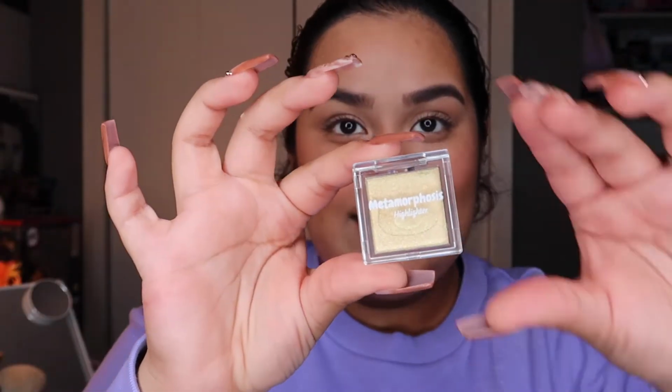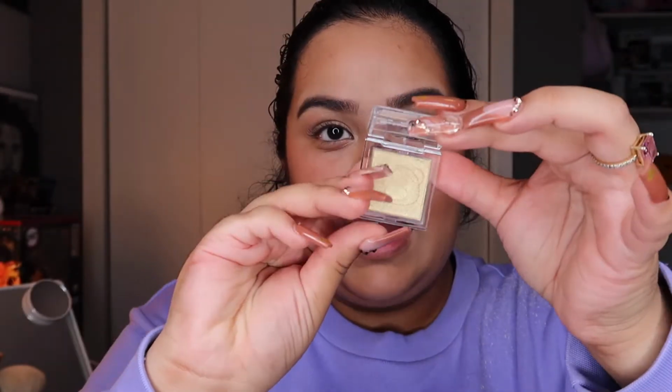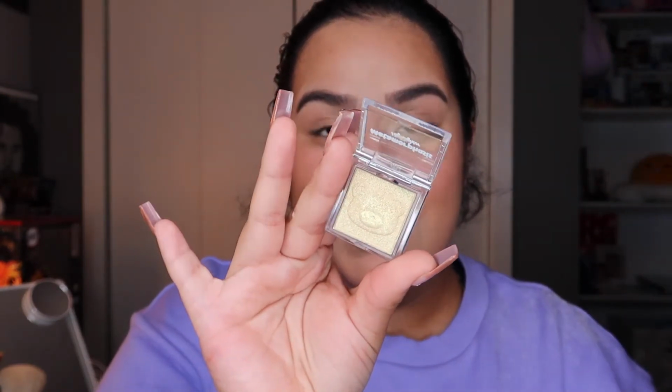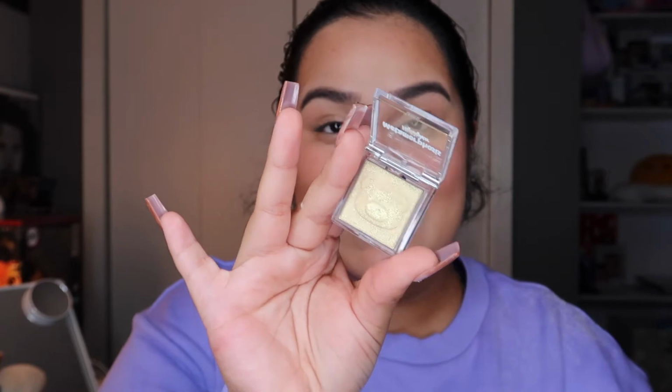The next thing I did purchase was this Metamorphosis highlighter. Super tiny. It's so cute. So affordable as well. And it has a little bear imprint, you guys. This highlighter is absolutely stunning. And it's blinding. We love supporting small businesses and businesses that have good quality products.